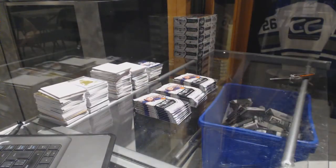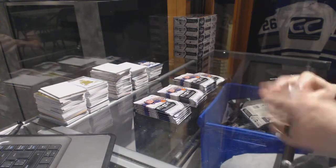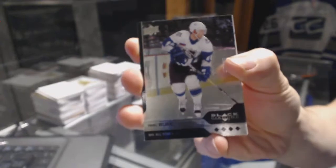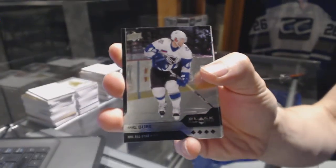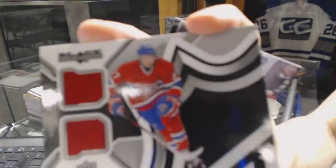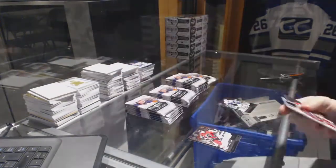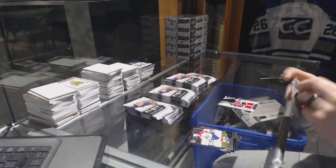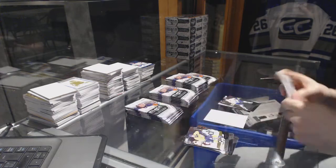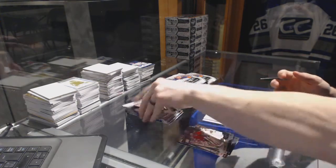Again, guys, just going to be blowing through the double and the triple diamonds. All right, quad diamond for the Vancouver Canucks, Pavel Bure. And a dual jersey for the Montreal Canadiens, Alex Galchenyuk. Double diamond for the Canucks, Ryan Kesler. Triple diamond for the Hawks, Bobby Hull.